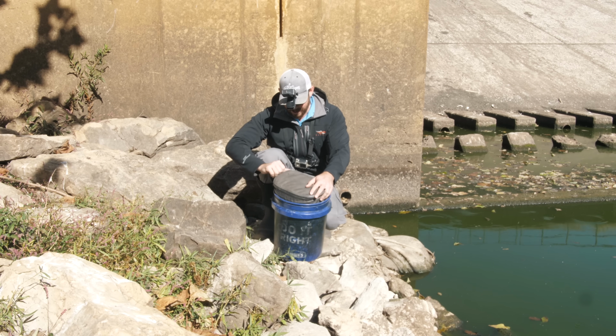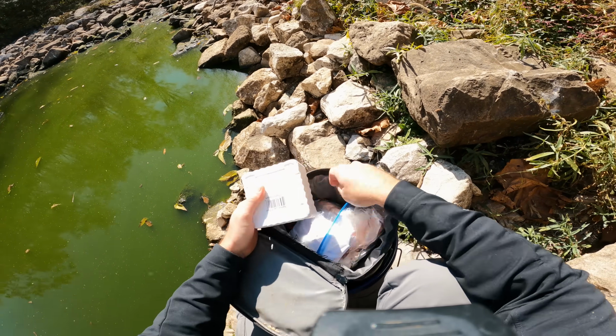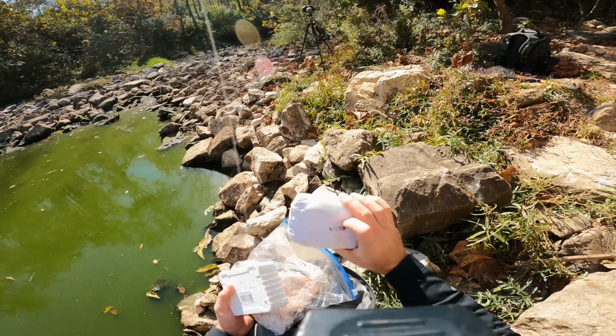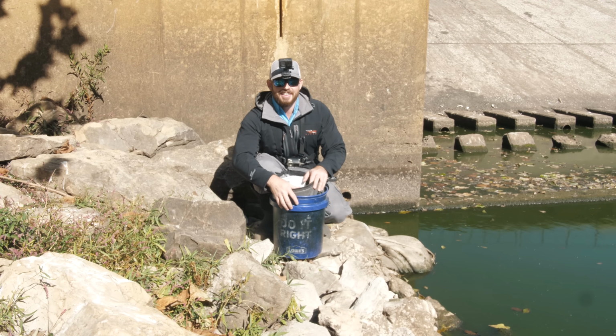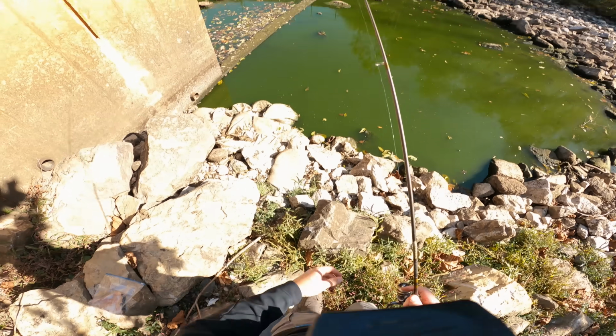But as far as baits go, I brought a few different options. Of course, night crawlers. I brought a T-bone steak and I also brought some frozen beef liver. So I've got a pretty good wide range of baits. Let's get started. Let's see if there's anything living in this dried up spillway.